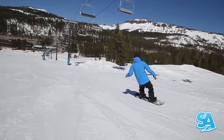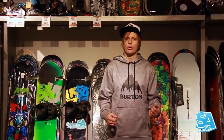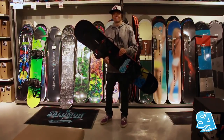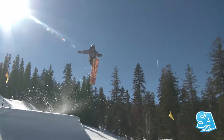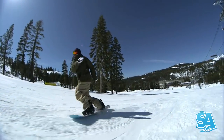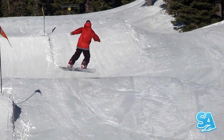What shape of board do you want to get? More or less there's two main types of shapes. You've got twin boards and you've got directional boards. A twin board is identical on both ends. If you're heavily into freestyle and you're doing all the park features, you're trying to ride as much switch as you're riding regular, then definitely get yourself a twin board because it's going to ride the same in both directions.